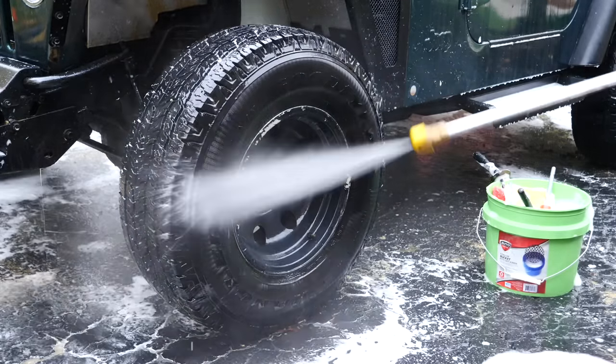I love transforming interiors. I love cleaning up those nasty messes, but honestly, when you can polish a paint and make it look like new again and remove these imperfections that are on the surface, it's probably one of the most rewarding things for me personally as a detailer.